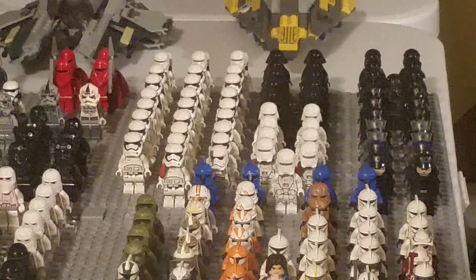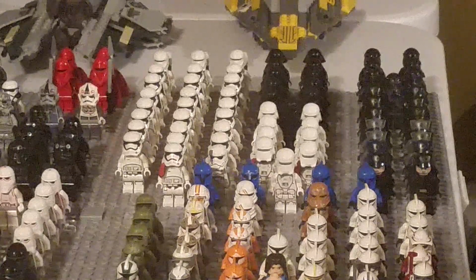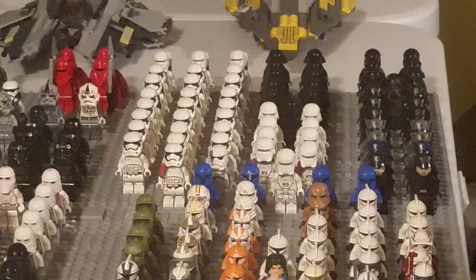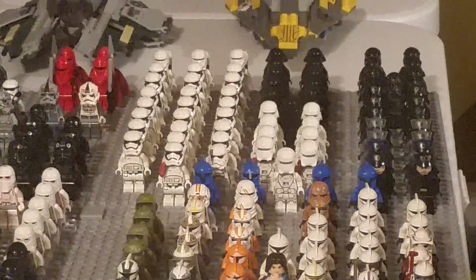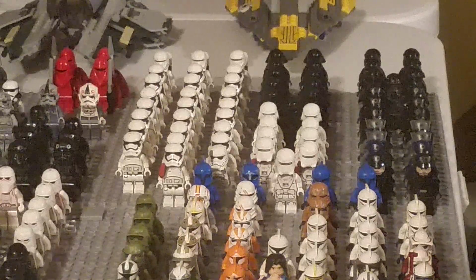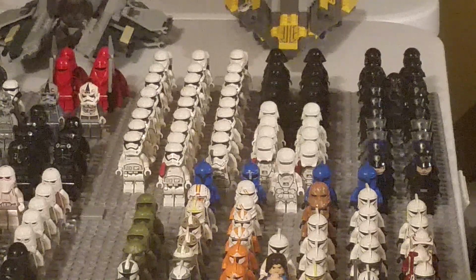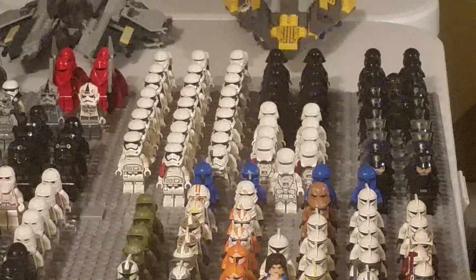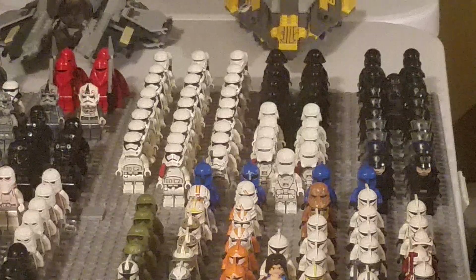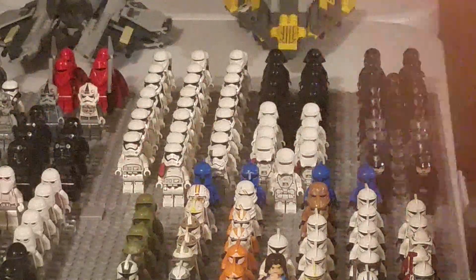We have 3, 6, 9, 12, 15, 16 of the regular Stormtroopers, 6 of the heavy troopers, 3 of the Flame, 1 ATM-6 pilot, 9 of the Snow Troopers, 2, 4, 6, 8, 10, 11 of the First Order crew members, 7 pilots, 6 of the ground officers, and 8 of the normal officers, and then 4 Republic troopers. That's in the front, and I forgot to mention them.